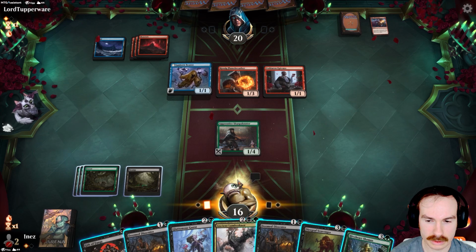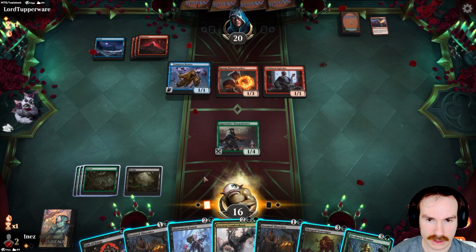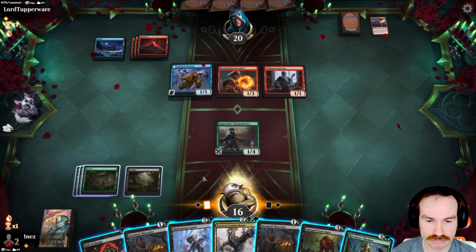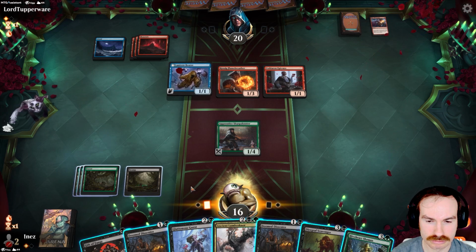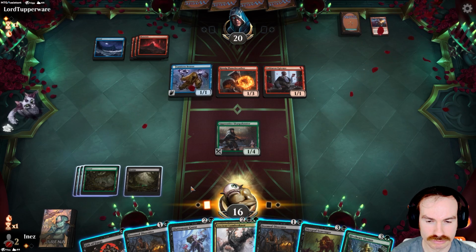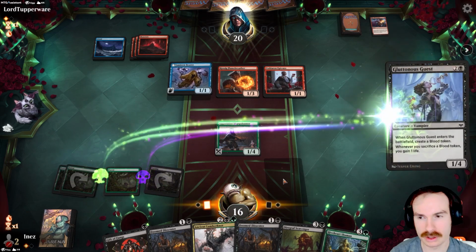So, what do we want them to counter the most? I want to resolve that Hive-Heart Shaman, so why don't we see if they counter... Which one do we want them to counter? Let's just see if they counter their Gluttonous Guest.